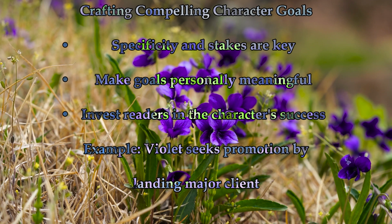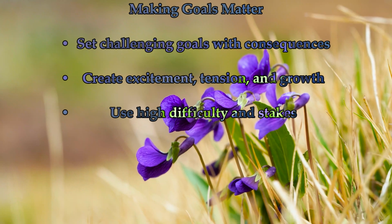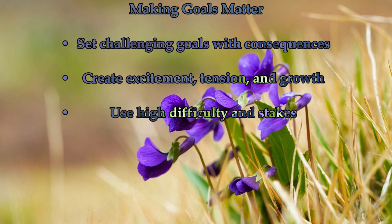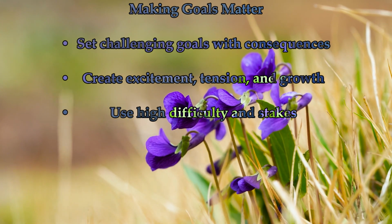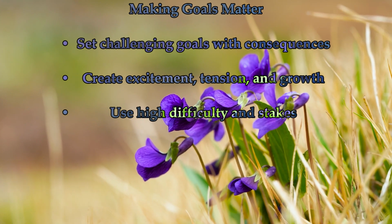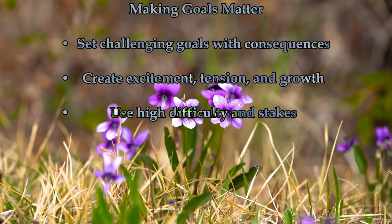The more specific and personally meaningful a character's goal is, the more invested readers will be in seeing them achieve it. It's also crucial to give your character goals that are challenging to reach, with serious consequences for failure. If Violet can coast into a promotion without breaking a sweat, where's the excitement, the tension, the growth? But if landing this client is an uphill battle that will make or break her career dreams, suddenly we're leaning forward in our seats, desperate to see if she can pull it off. High difficulty and high stakes are the key to making a character's goal matter to readers.